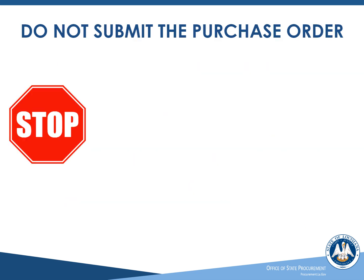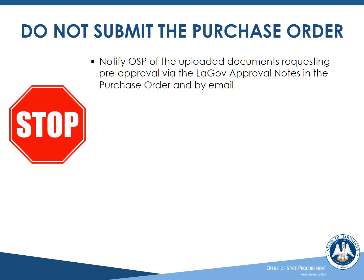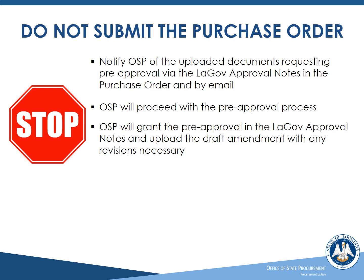Even though the amendment is now ready for review, you will not submit the purchase order to OSP at this stage. In the LeGov approval notes and by email in Outlook, the agency should notify OSP that the agency has uploaded the justification letter and the draft amendment requesting pre-approval. OSP then will proceed with the pre-approval process. OSP will enter the grant of pre-approval in the LeGov approval notes of the purchase order. OSP will also upload the draft amendment contract with any required revisions noted.